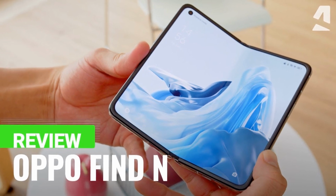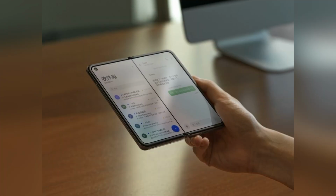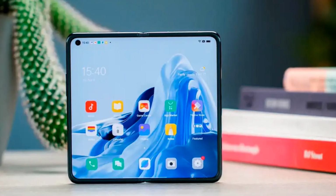The bezel surrounding the outer display is slightly thicker than 2022 flagships, and there is a centrally placed hole punch camera that's wider than some might like, but these aren't elements that detract from the overall experience. In fact, it's something that you'll likely not notice within a day or two of using it.